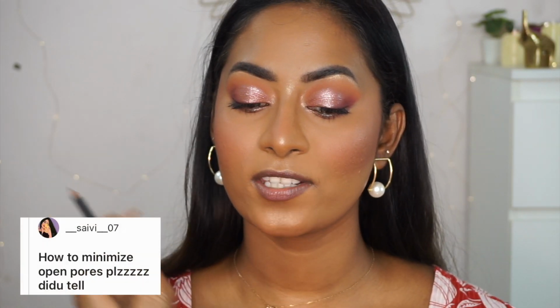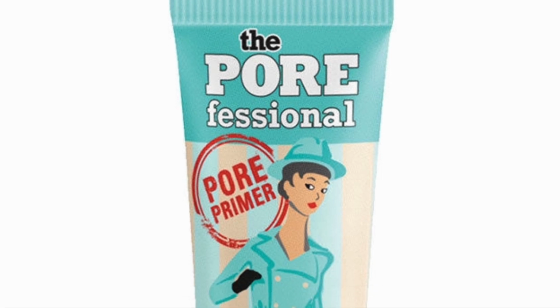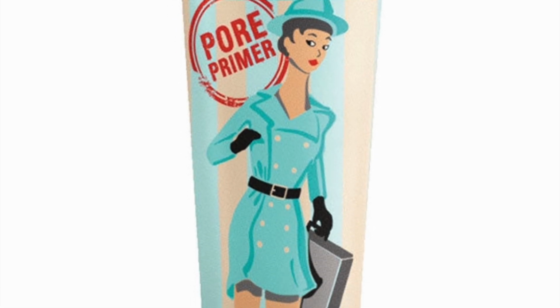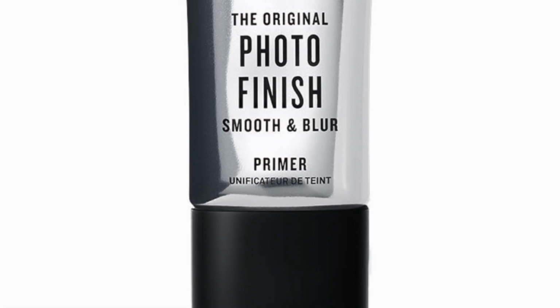The next question is from __Saivi__07, and she asked me how to minimize open pores. For minimizing your open pores, you've got to get a good pore minimizing primer. I absolutely love the Benefit Professional Primer, which really helps in filling up all those pores. I also love a Smashbox primer. I forgot the name of the primer. I'll put it on the screen somewhere.